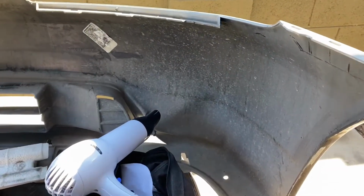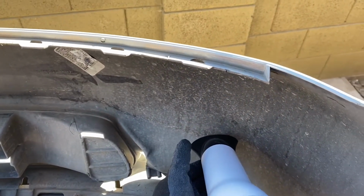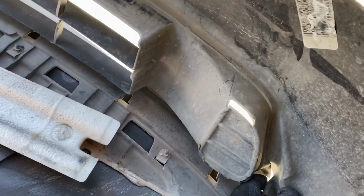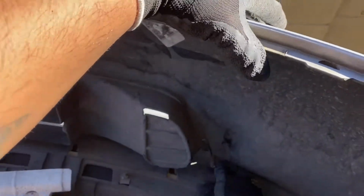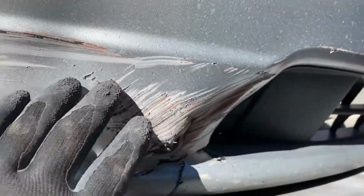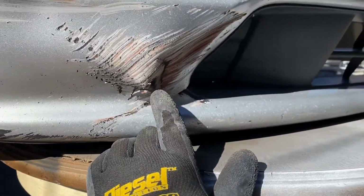All right, guys, so now we're gonna add a little bit more focus to the top area, and we're gonna push it out slowly. All right, so if you guys see, we popped most of this big bulge out. We still have a little indent here, so we're gonna focus our heat towards the top. And then as for this, we're gonna push this back in slowly.